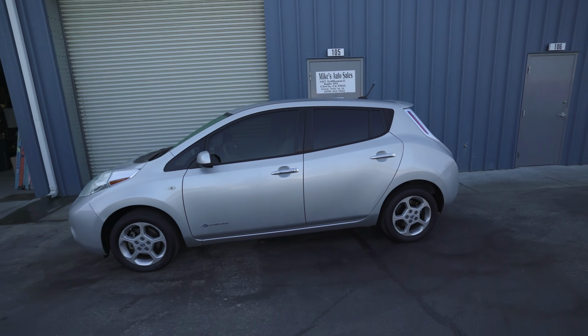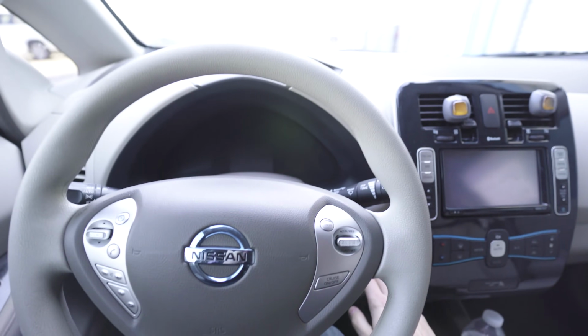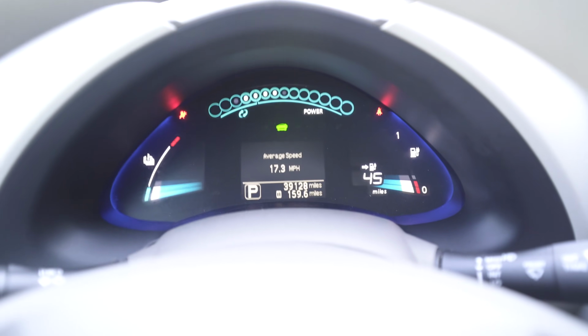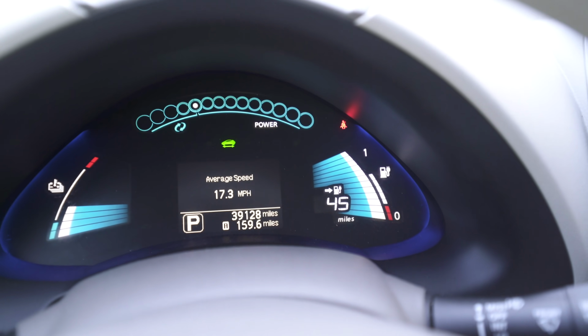All right, boys, here she is right here. So I'm gonna give it a spin, see how far it goes, if the range is any good. All right, let's give it a start. I want to show you guys the range. All right, the range currently says 45 miles. I think that's a full charge. It's 7 of 12 of the original bars.